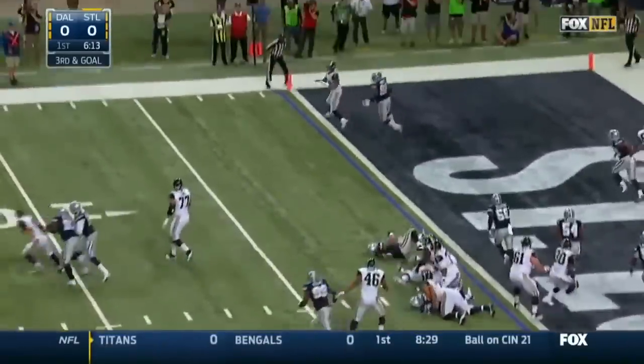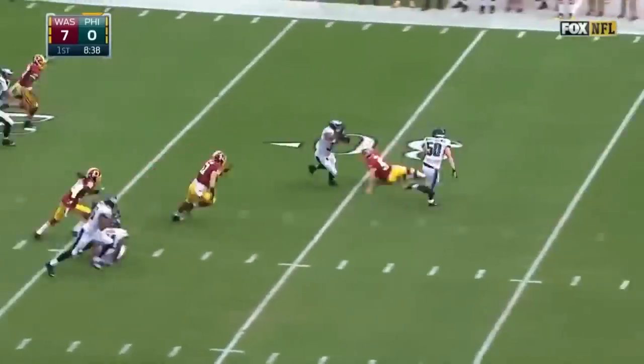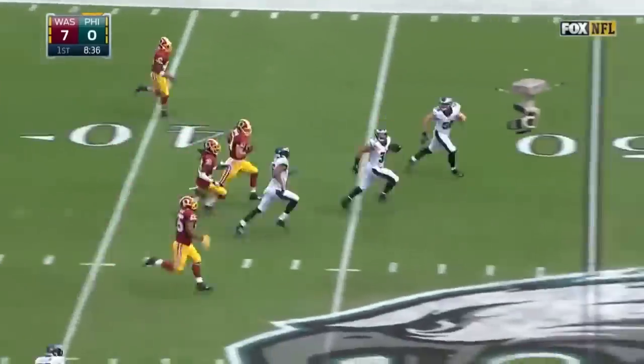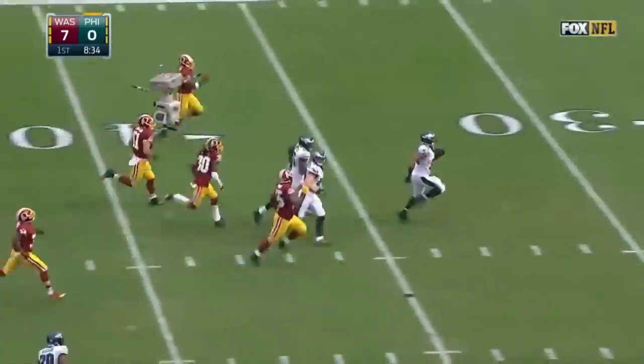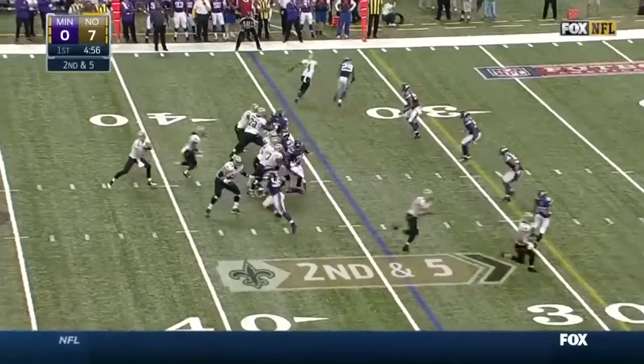Davis looking end zone. He throws. And Averill gets around the kicker. Now foot race. Holt is going to go. No flags. Touchdown. It's at the 35.